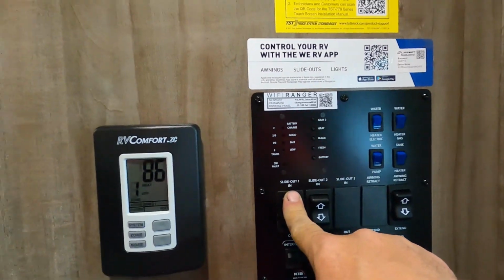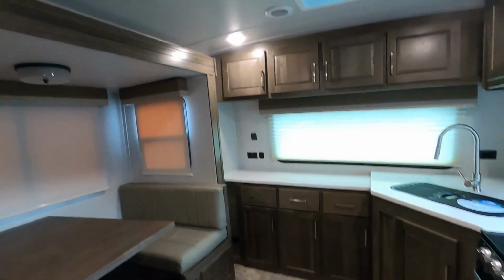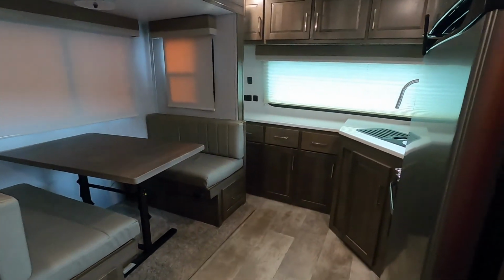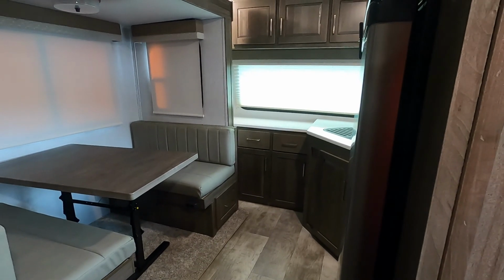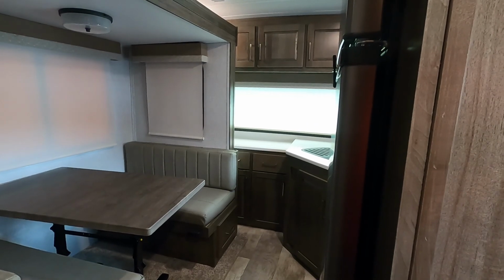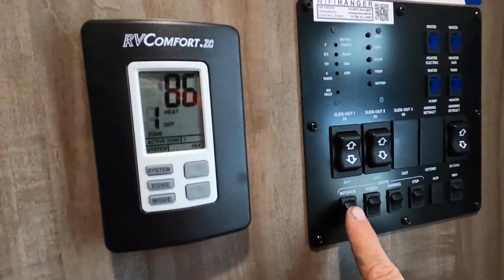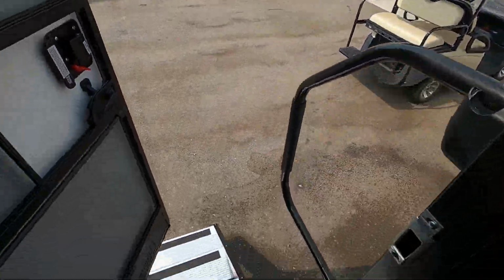Come over here and bring in slide number 1. You see the importance of having all these drawers closed? Any of them can be snapped off by closing your slide up. We don't want to break things. Slides in, hit our interior lights, look outside, make sure the exterior lights are all off.